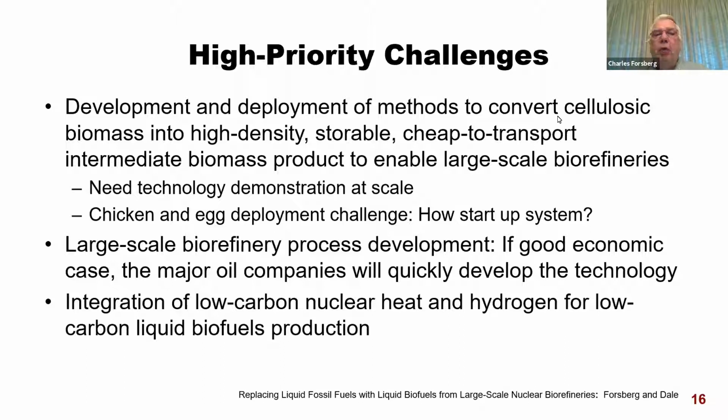Associated with that is what we call the chicken and egg development challenge. How do you start up the system? You have to have a market for densified products before people will build the densification facilities near the agricultural or forest waste.